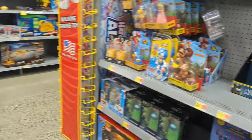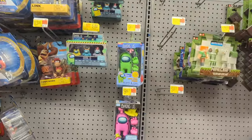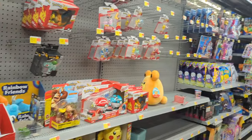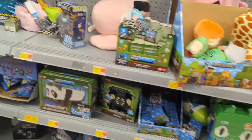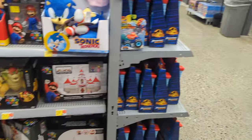$12.50. All kinds of this stuff. Among Us Series 3. Minecraft, Pet Simulator, Rainbow Friends, Pokemon. That is it, folks. We found some Porsches. That's a good thing. So now, gonna go hit up the collector's area, see what they got there.